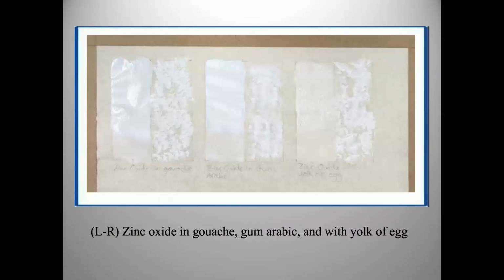I plan to create some tempera, gum arabic, and gouache samples, each using zinc oxide, in order to compare the working characteristics and appearances of the different media as a method of observational data collection.